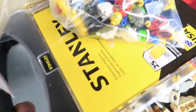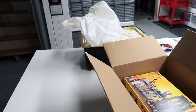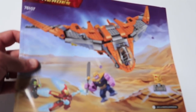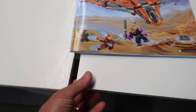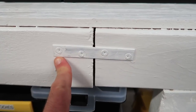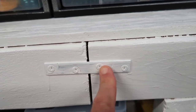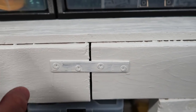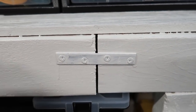Move this over, and then I will get to parting out that Avengers, Superhero Avengers, Thanos battle. Oh, someone gave me a great idea with this stupid table that keeps coming apart. I have extra brackets like I did with these. I know it's not the proper way to do it, but I can just put those on the end, and that should solve the problem. My smart wife told me I should do that, so maybe I'll do that before I part out.